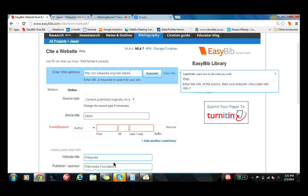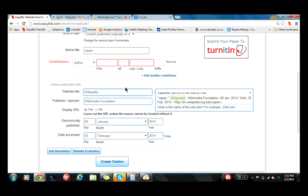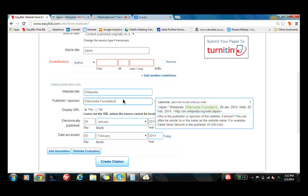We'll click Continue. We auto-populate the fields. We see here that Wikipedia does not list its contributors, and that's why it's outlined in red. As we continue to go through this information, we always recommend that students proof this for any errors that might have happened.